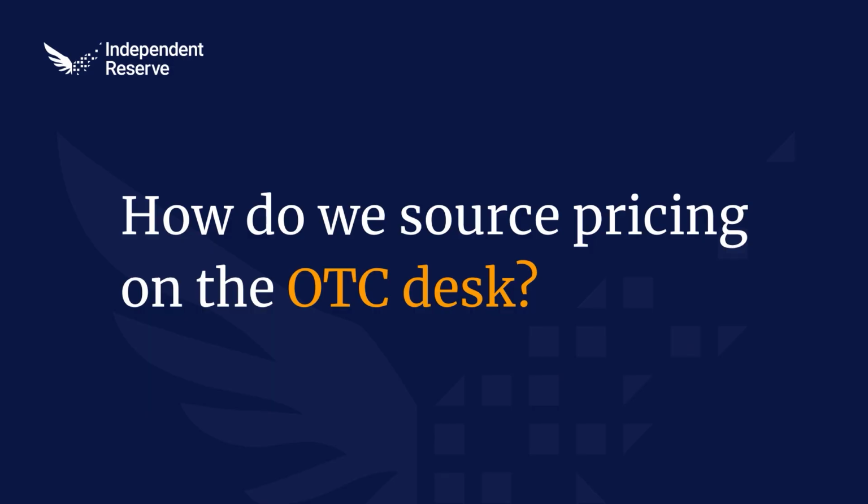And how do we source the price that we give you? This is another key benefit of using OTC: Independent Reserve, through its network, has access to global liquidity that individuals do not have. The way we source pricing for our customers is that we reach out to a panel of our liquidity providers or trading partners, we source the best quote, and we pass that on to our users.